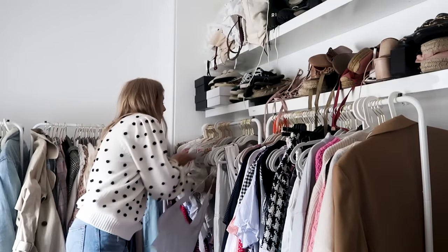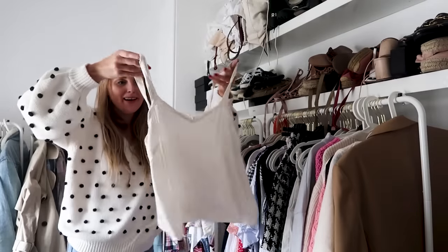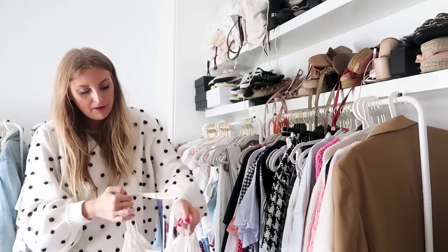And then I have this cami from H&M, which I love. It's just really nice and silky. And I also have this cami from Other Stories, which I love, which is silky. So I'm keeping both of those.